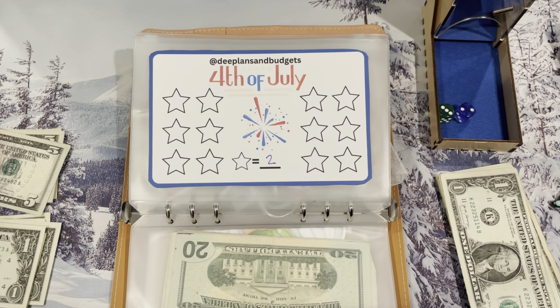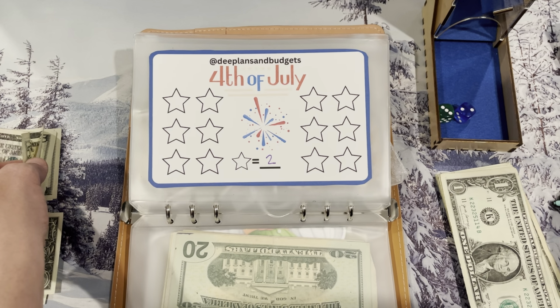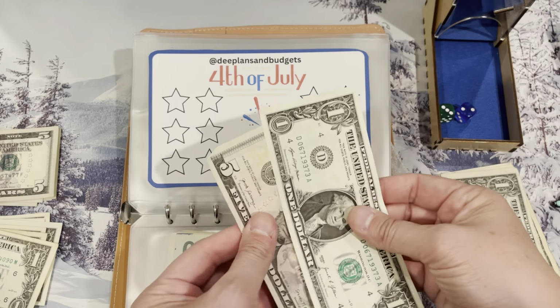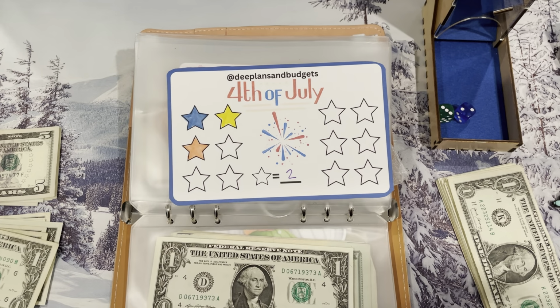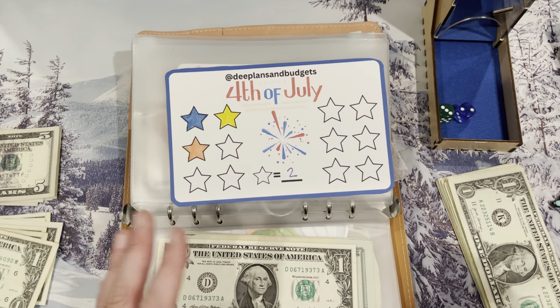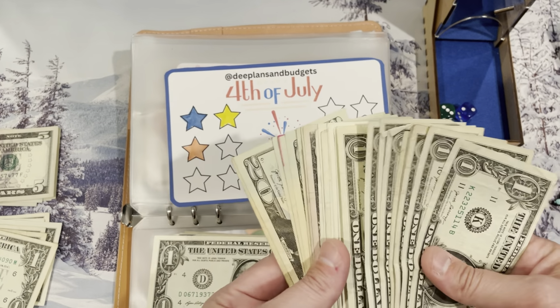Let's color in at least, let's color in 6. So 3 stars, 3 stars, right? So 3 stars are colored in. Obviously, I could have made that patriotic, but I didn't want to. I wanted it to be those colors.